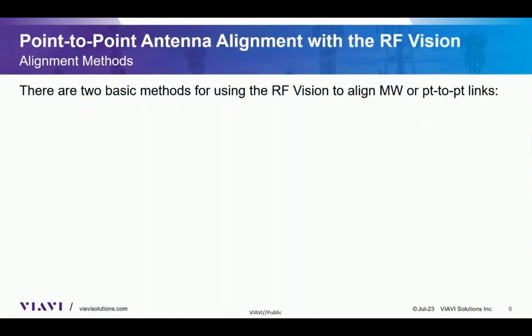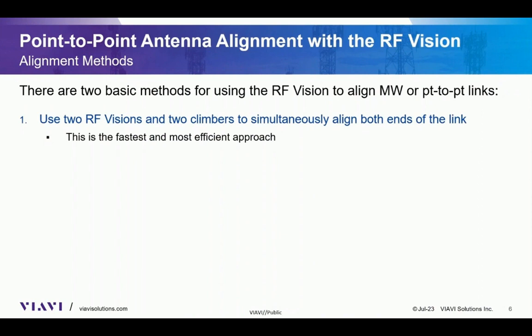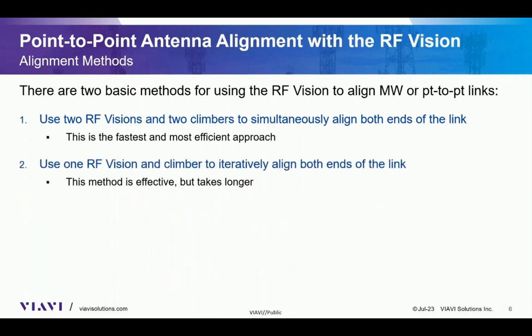So when it comes to using the RF Vision to align microwave links, there are two primary use cases that apply. First is to use two RF Visions and two climbers to simultaneously align both ends of the link. This is the fastest and the most efficient approach. The second is to use one RF Vision and one climber to iteratively align both ends of the link. And this method is effective, but takes longer and quite a bit more energy.